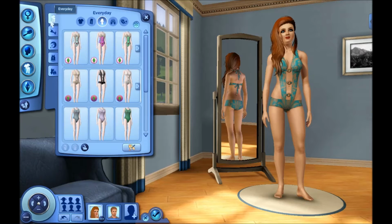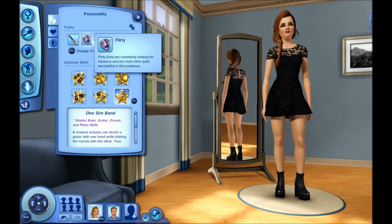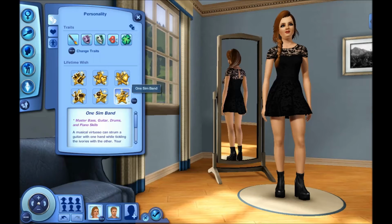Now, I should go through her traits and everything as well. So she's artistic, flirty, good sense of humour, a great kisser, and lucky. And she wants to be in a one sim band. Now, I was looking at her earlier and I thought, she really doesn't look like the family type. She seems like a young, outrageous person. So I think I'm going to change her aspiration to something else.